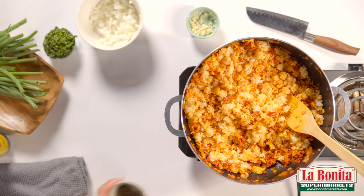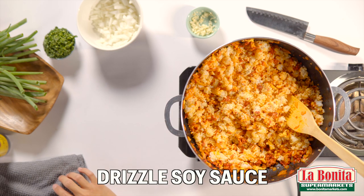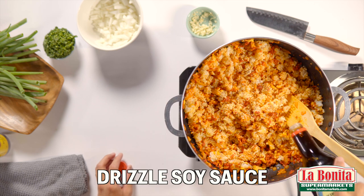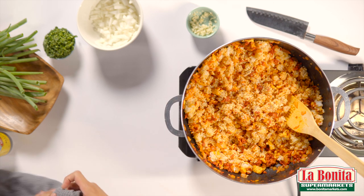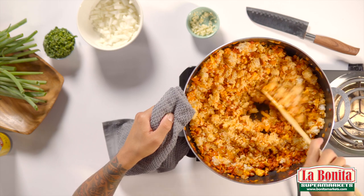You're gonna season with a little bit of salt and pepper, and then with the soy sauce, just drizzle a little bit, just to coat. It's gonna make a little sizzle noise. That's how you know your pan is hot. Do a little more, a little less. It all depends on your flavor, but I used about 4 to 6 tablespoons worth.